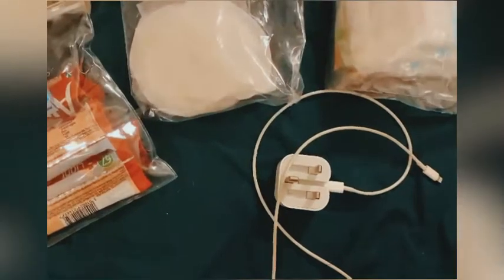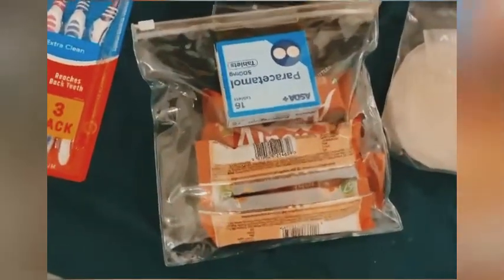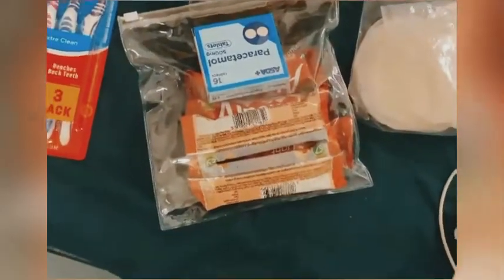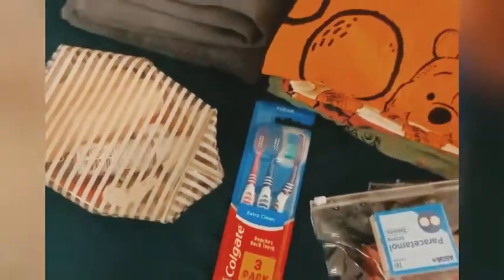Breast pads are very useful when breastfeeding. Mobile phone charger, which is very important. Some paracetamol and energy bars for you and your partner. Toothbrushes, which I will put in this bag. First let me show you what is inside this bag.